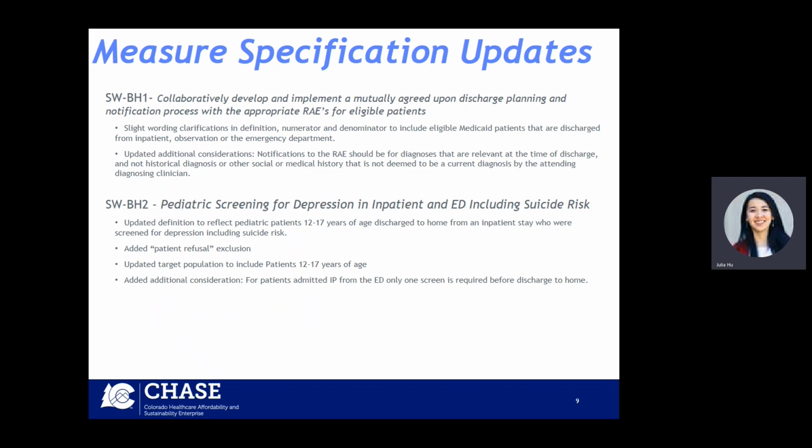For SWBH2, this is a pediatric screening for depression and inpatient ED measure, which includes suicide risk. We've updated the definition to reflect patients 12 to 17 years of age discharged to home from an inpatient stay who are screened for depression, including suicide risk. We've added patient refusal as an exclusion as well. And we've updated the target population to include patients 12 to 17 years of age again.